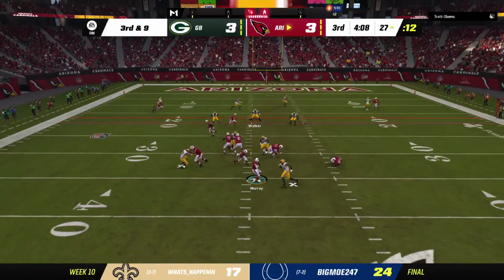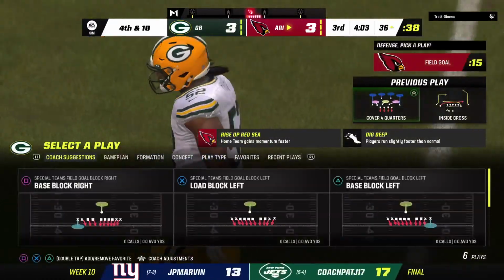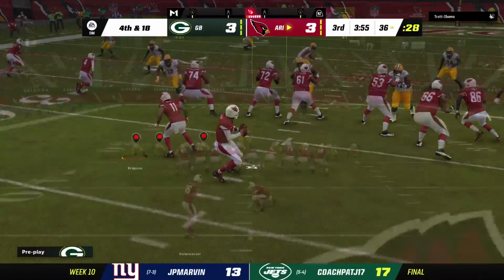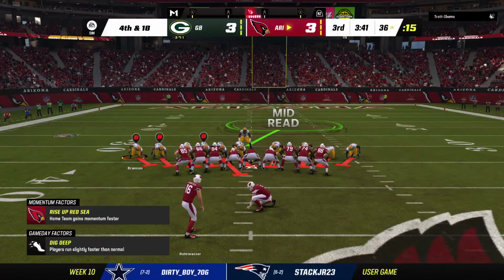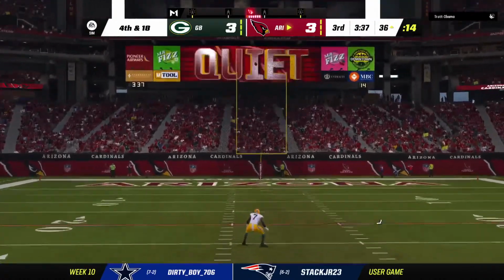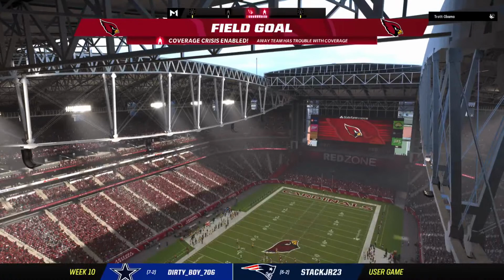Now Murray, under pressure, and down he goes. They sack him back at the 36. Rashawn Gary able to get in there for his 2nd sack of the afternoon. Justin Rohrwasser on for the field goal, a 53-yard attempt. Rohrwasser's kick is good, and they will take the lead here in this battle of field goals at 6-3.